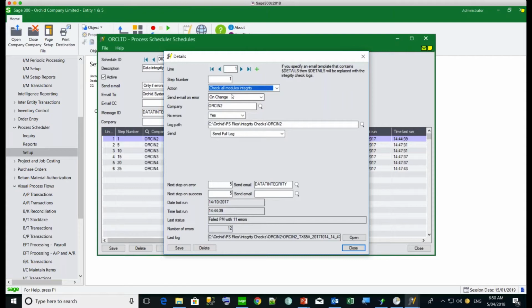If a new module gets activated, it will be picked up automatically by the data integrity check. The only disadvantage of this one, I guess, is that within Process Scheduler, when I look at the last log, I'm only seeing the last module that has been run. So in this case, it's going to be the tax data integrity. All my logs are still sitting there in the log path that I've configured and will be attached to the email if I choose so. But just something to keep in mind when you're using that action.